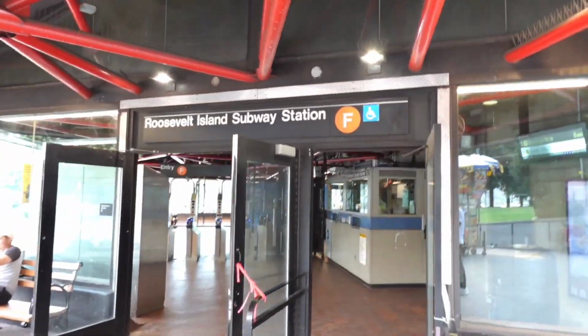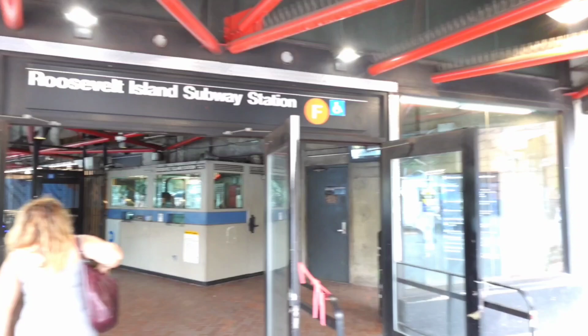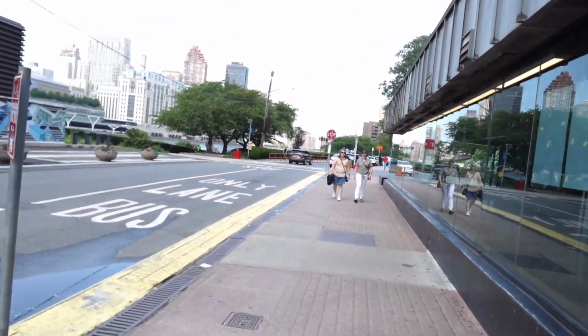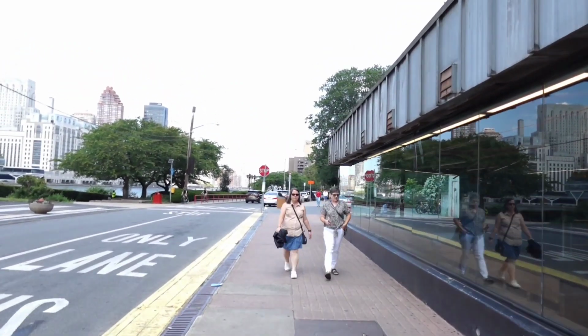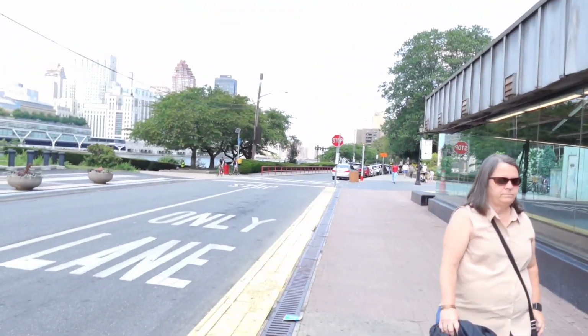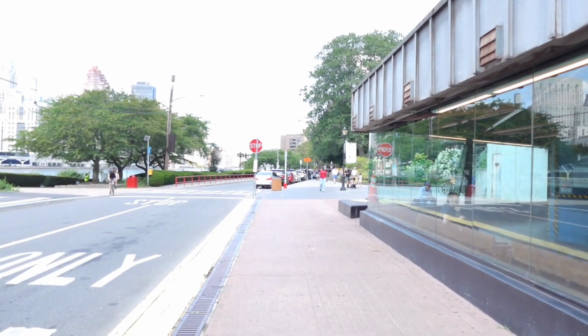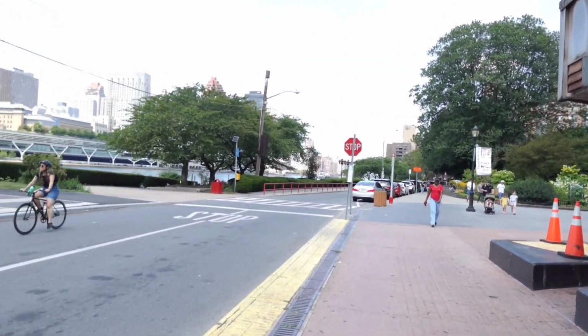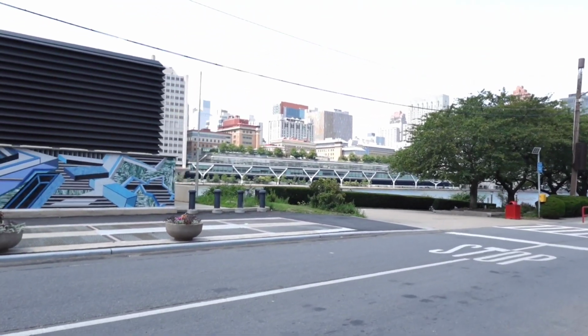Roosevelt Island subway train station. Maybe I'll take that, but that'll take me to Queens. Oh wait, I think there's a way I could transfer to the E train, I believe, so I don't have to take the tram going back. Should I? No, I promise to show the other side. So yeah, walking north.